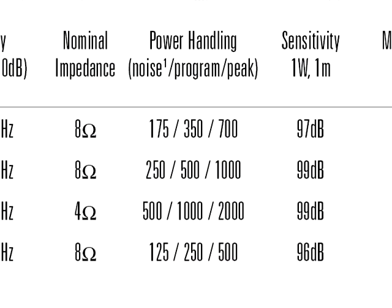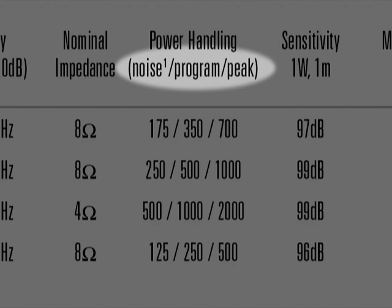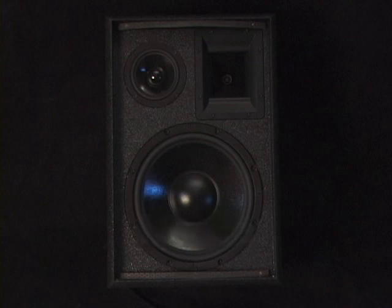Yamaha provides three power ratings for loudspeakers: noise, program, and peak. The reason for these ratings is to allow you, the user, to properly put the actual wattage rating into perspective. The noise rating is the amount of power the loudspeaker system can handle if pure white noise, like you hear in between radio stations when you tune a radio, is applied continuously for a period of 8 hours without any signs of abuse or damage. Clearly, this is a torture test.